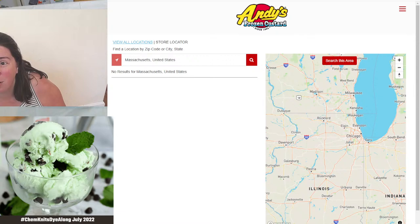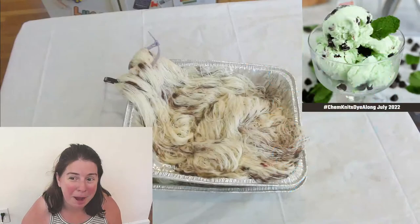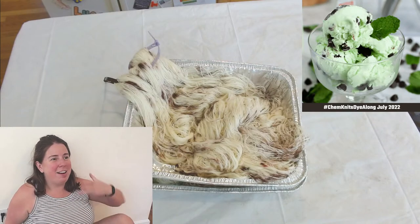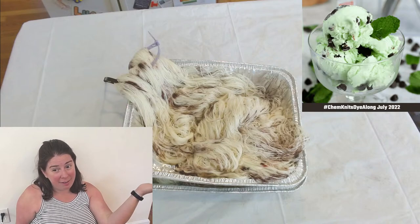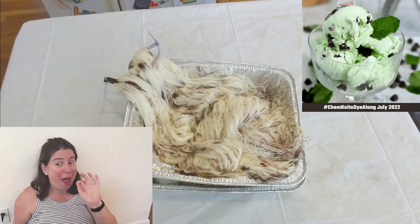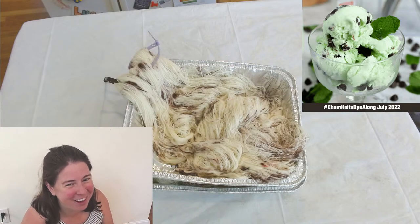But yeah, there was one. I'm not being good on camera, but anyway, that's another mint chocolate chip highlight. And of course, there's thin mints, I like mint and chocolate. Coming out of left field to say Andy's Frozen Custard is the best.